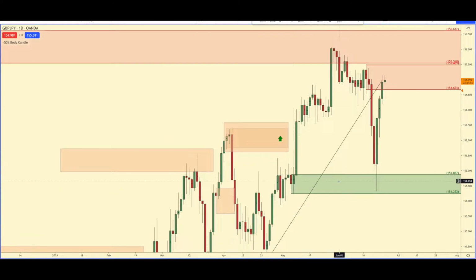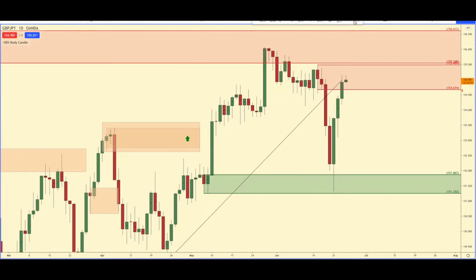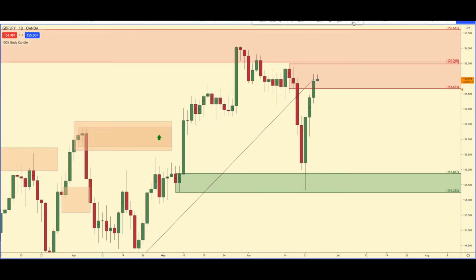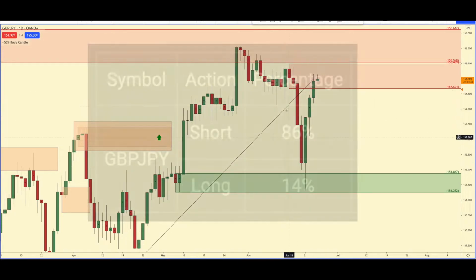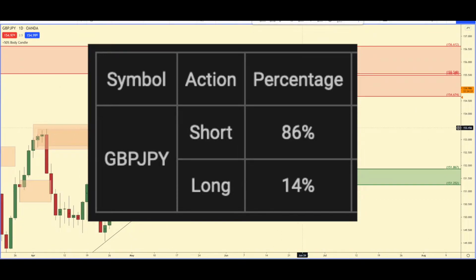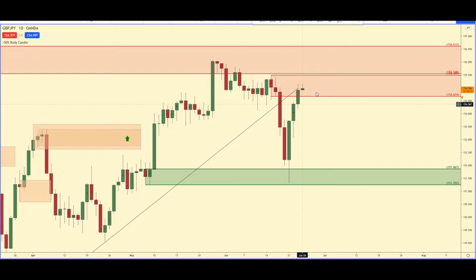Then the main part here. As you can see, we are trending up very nicely, and then all of a sudden we had this huge spike down, and to me it kind of looked like the banks were trying to trap retail traders, get them to go short. And actually, if you look at the retail sentiment, the retail traders were majority short, over 75% short on this pair. So basically, with that being considered, I was looking for long trades.